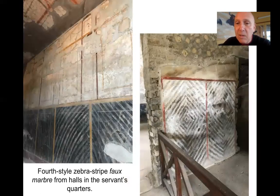But the frescoes themselves did survive, and they are marvelous. In the servants' quarters, for example, we see these faux marble patterns painted on the walls. They're painted in fresco.